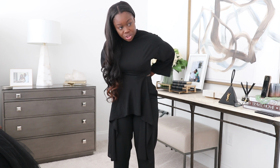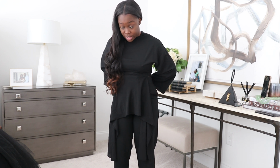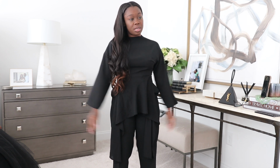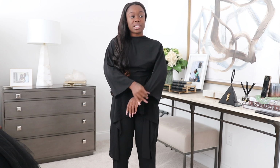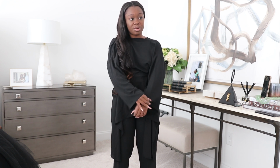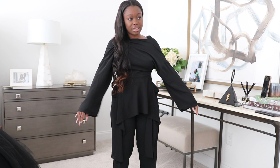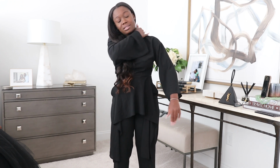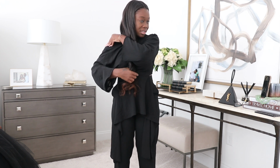So I am going to get alterations done to this shirt. The shirt is great. I love the shirt. I just don't like the arms. I wish if it was going to be like this, I feel like the arms should have been like this. You know, like right here would have been better. But because I don't like where it lands.